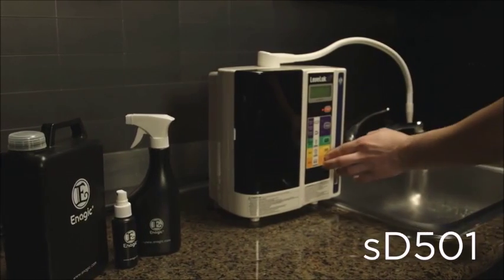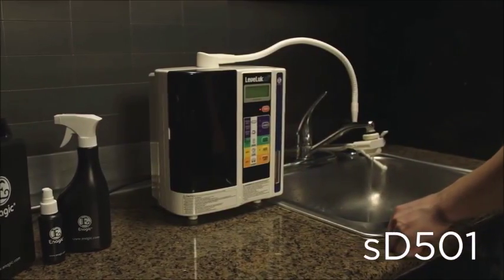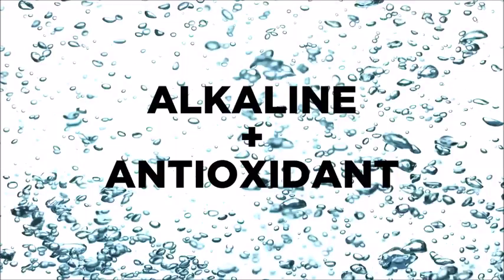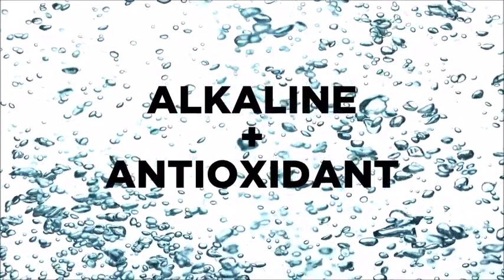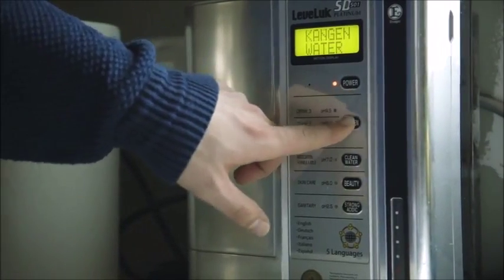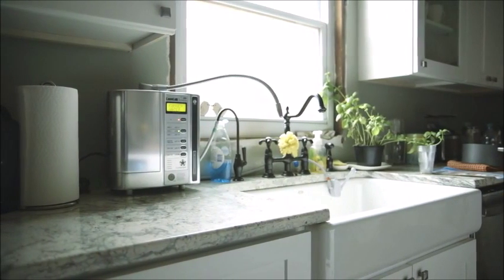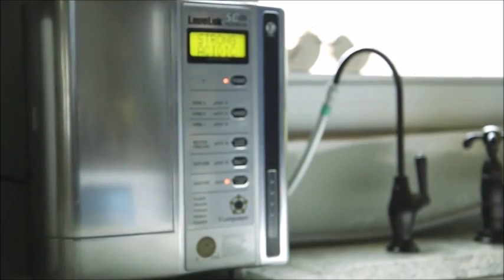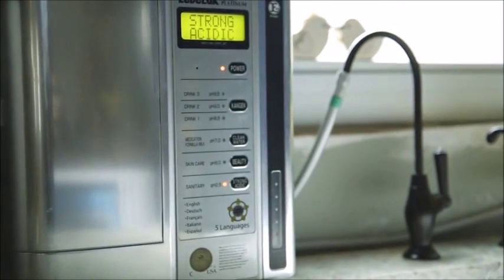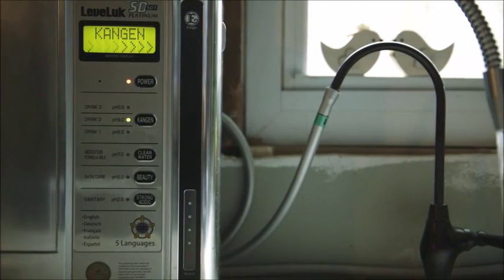This is your new SC501, Enagic's flagship model that will filter your tap water through electrolysis to produce super hydrating alkaline antioxidant water. This portable system connects to your faucet and is capable of producing 7 different types of waters. First, the water travels through your double carbon antibacterial filter to remove contaminants and chlorine, leaving you with clean, incredibly delicious drinking water. Next, the water passes over 7 electrically charged platinum dipped titanium plates, producing Kangen and acidic waters.